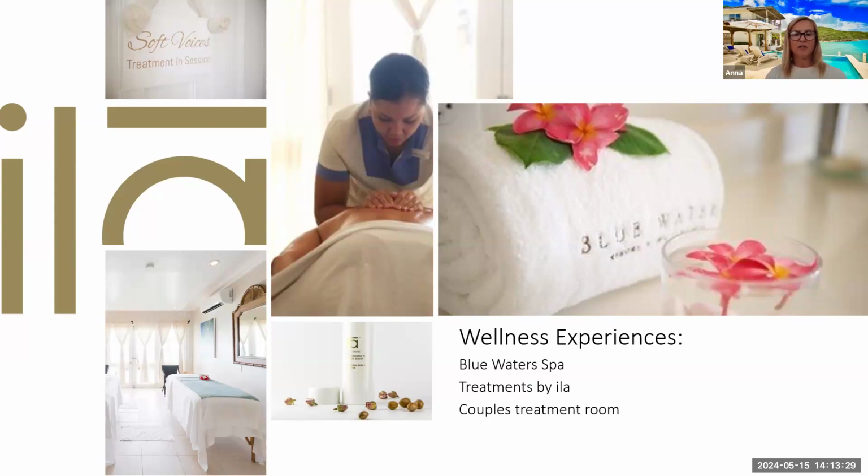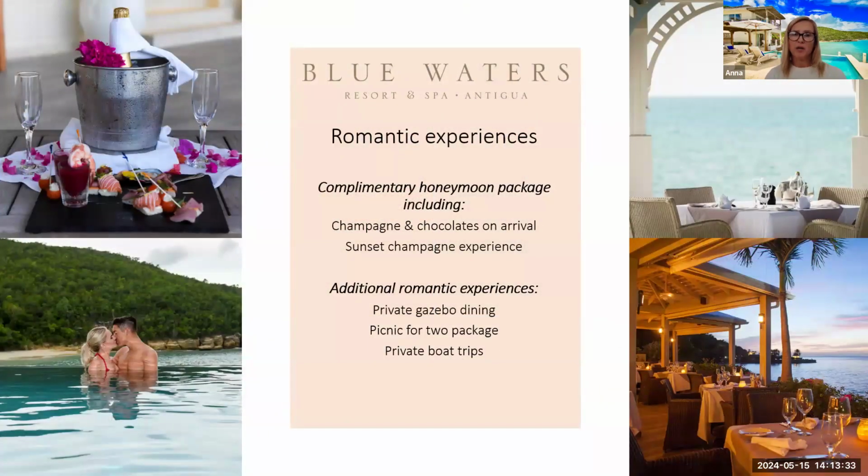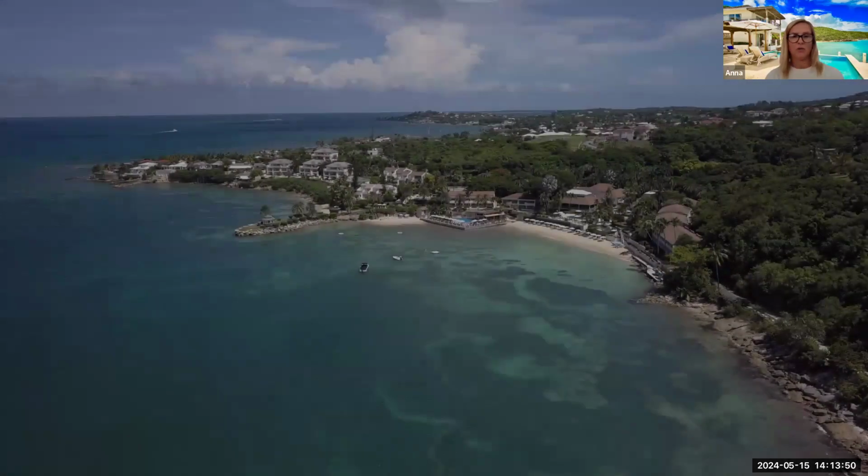And you've got the infinity pool, which you can go and relax after your treatment. We do offer a complimentary honeymoon package for all honeymooners staying for 7 nights or more. And that includes our sunset champagne experience. So we'll whisk them up to the spa terrace, a bottle of champagne and canapes. They can watch the sun go down, use the infinity pool, and then we can book them an oceanside table at the Cove restaurant. So I'm just going to show you a short video on the resort.